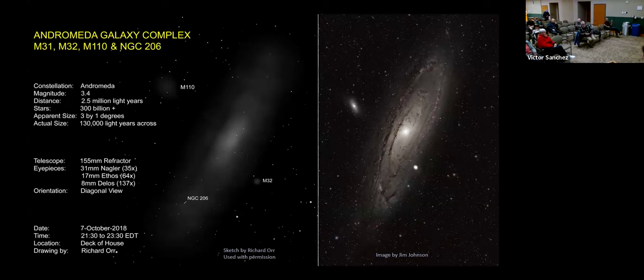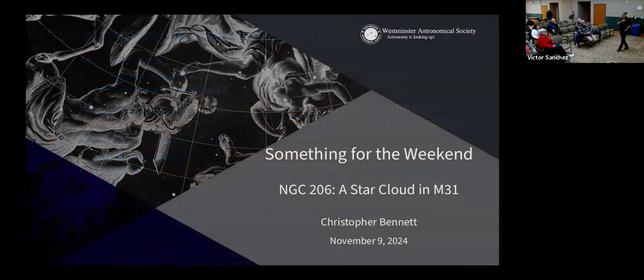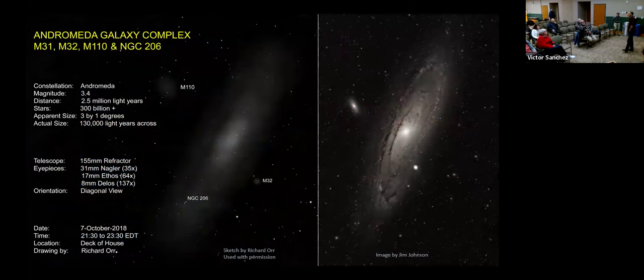Okay, next we have a special presentation from our sister organization. We have Chris Bennett, who's going to talk about NGC 206. I saw a little picture of it there, maybe it was kind of hard to see, down in the left corner. Richard sketched his diagonally, so I flipped my picture to match his.